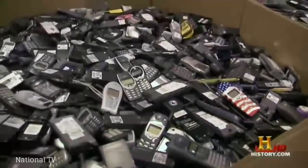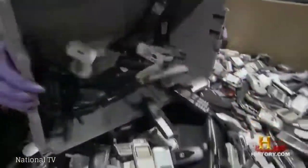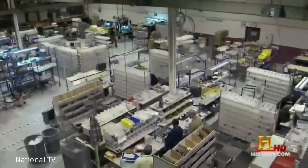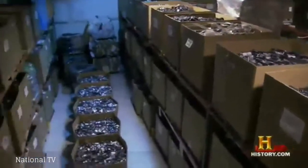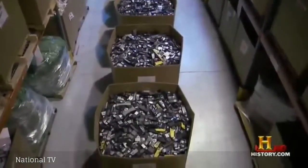So what happens to all the discarded cell phones? Each day, 15,000 of them arrive here at a company called Recellular near Ann Arbor, Michigan. Recellular is the world's center for used cell phones. We handle more used phones every day than any other company in the world.